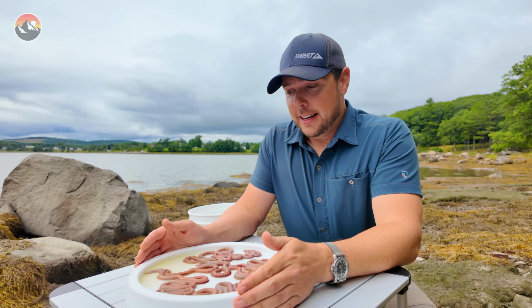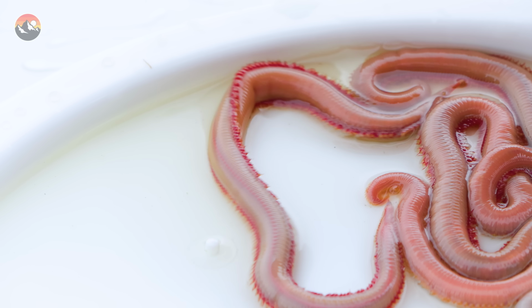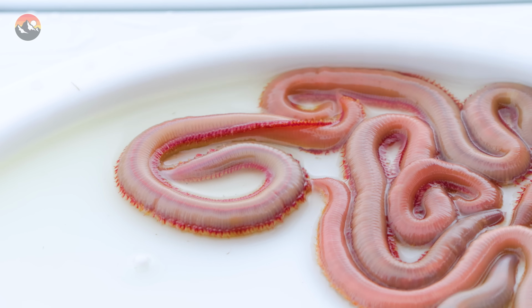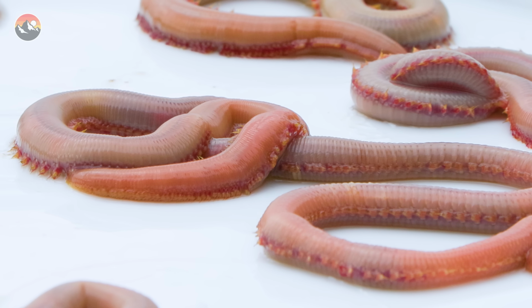Now, I think it's time to pick out the bloodworm that's going to deliver the infamous bite for this video. And to do that, we are going to go for the biggest one possible. All right, I'm gonna grab all the giant bloodworms out of the bucket, and then Wayne will help me pick the biggest of the bunch for the bite.